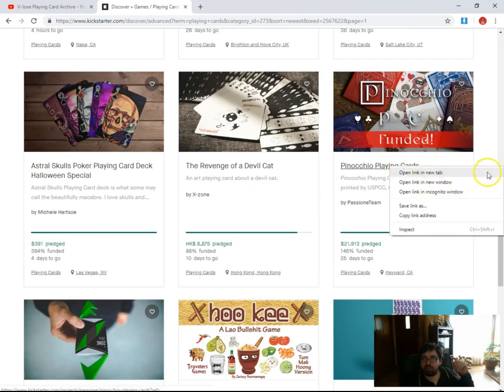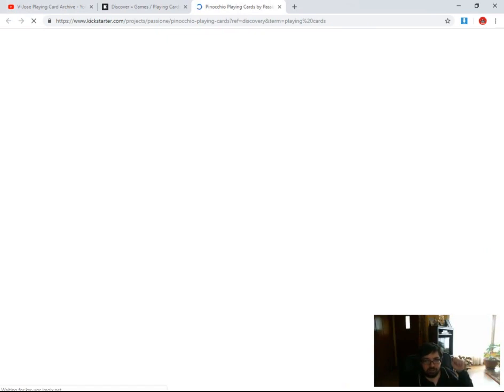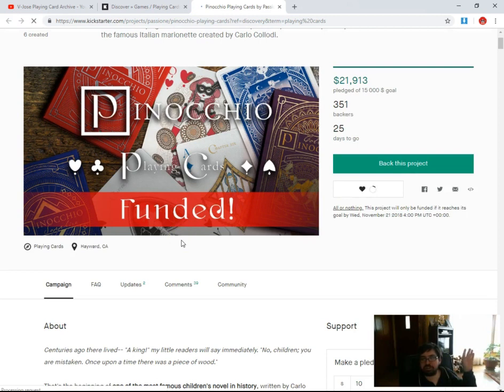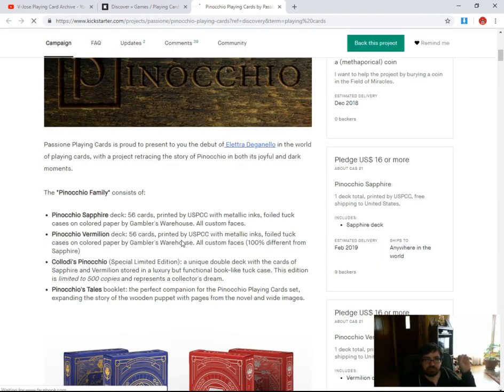The Pinocchio Point Guards by Passion Team, funded, 25 days to go. I mentioned this one a couple times before, I believe. It's very nice to get two decks, a red one and a blue one. And there's also a nice special tuckies you can get as well. There's the Sapphire and the Vermilion. Honestly, Sapphire is blue, Vermilion is red. Printed by USPCC with metallic inks. Foil tucks.